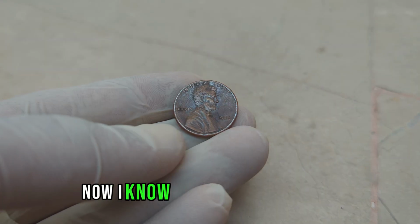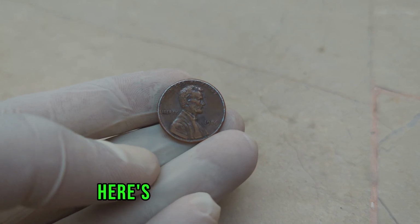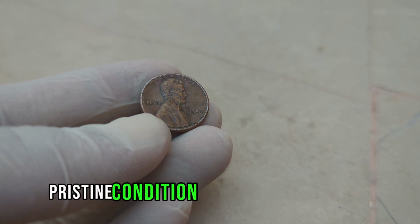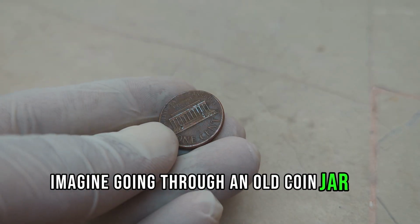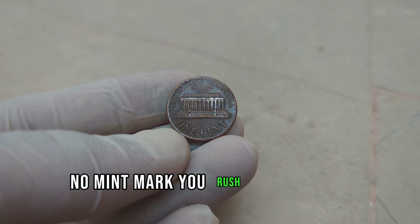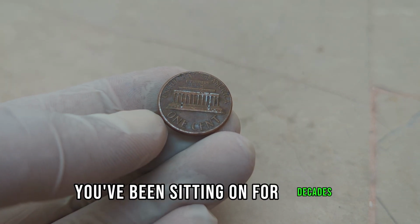Now, I know what you're thinking. What makes this coin so special compared to all the other pennies from 1986? Here's the suspenseful part. It's not just rarity. It's the combination of rarity, pristine condition, and collector demand. Imagine going through an old coin jar in your basement. Your heart skips as you find a 1986 penny. No mint mark. You rush to check its condition. And suddenly, you realize it could be the golden ticket you've been sitting on for decades.